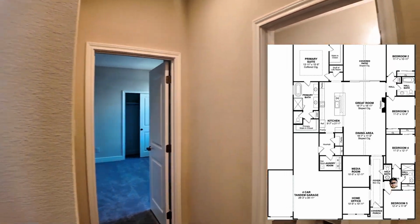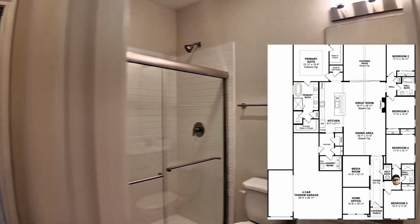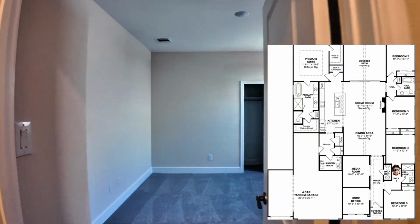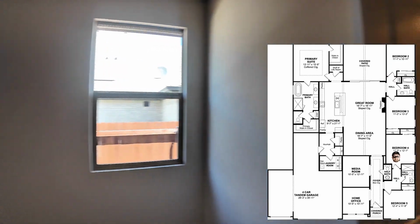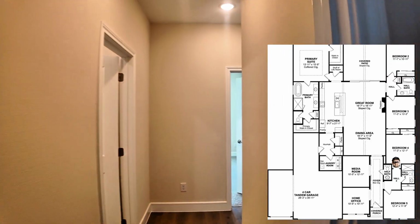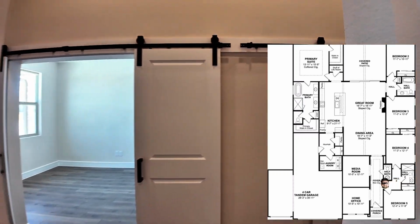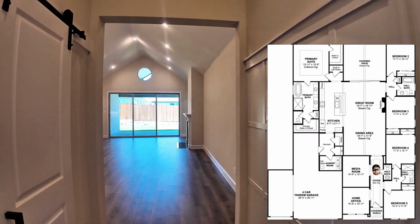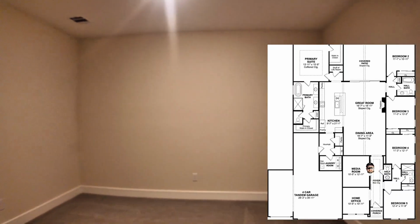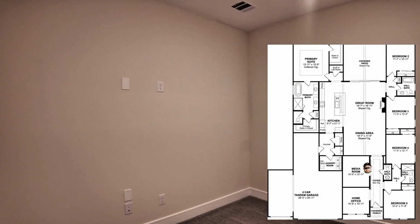This house is like a maze. Just keeps going. Good sized bathroom. But it's 2,800 square feet. It's a very large single-story house. Sorry about my clackety shoes. Model homes have furniture to drown out some of that. Oh, this is like a media room. Okay.